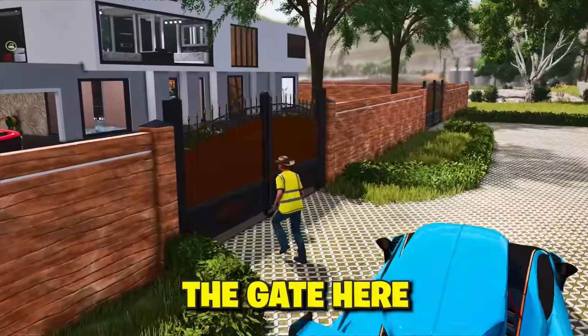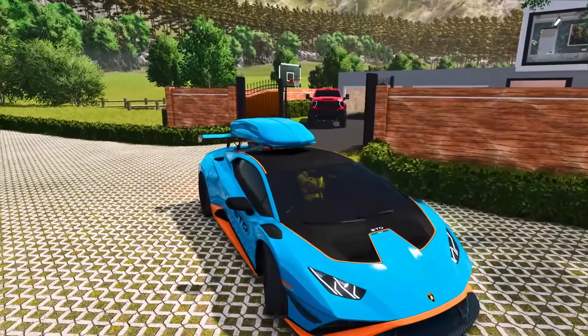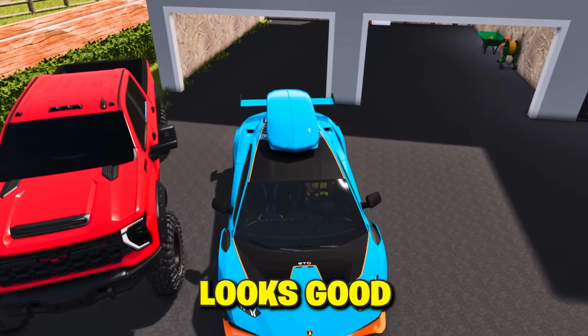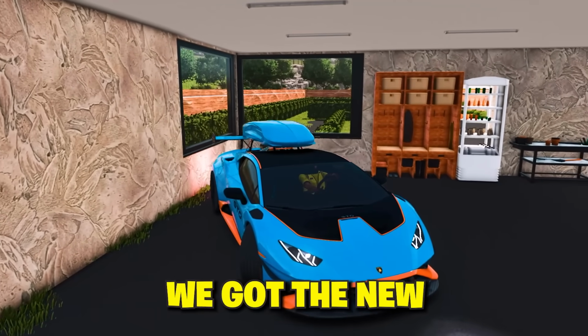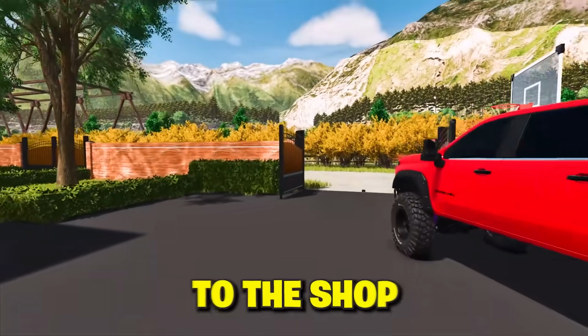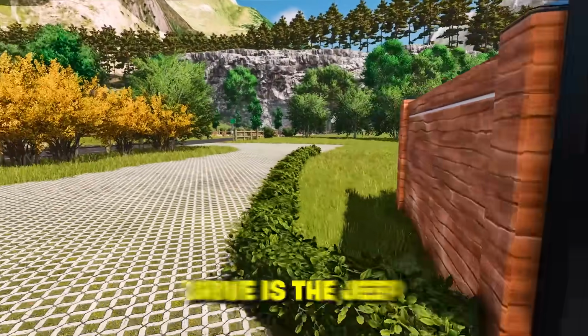So let's open up the gate here. We'll back in the Lambo. It's got folding mirrors and everything. There we go. Straight back. Looks good. And there you go. We got the new Lamborghini back. 2 more vehicles to go, guys. Let's go ahead and head back to the shop. And I think the next thing up we're going to drive is the Jeep.